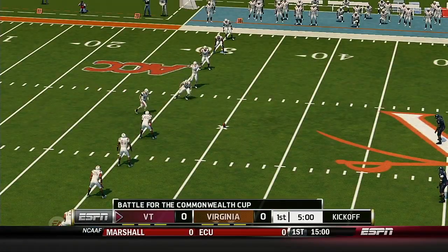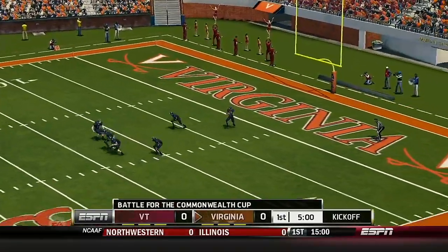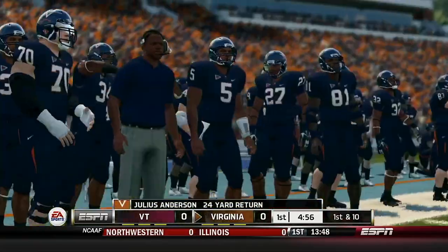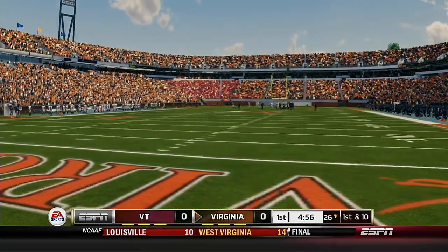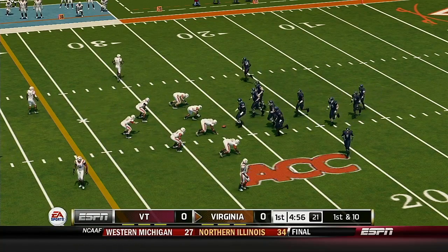Virginia Tech is getting fired up down there as they get ready to boot this opening kickoff. Anderson fields it at the three. He's tackled at the 26. Well, from that first time they walked on campus as a recruit to their freshman season, and now here they are as seniors taking the field for the final time. Now the offense gets ready to take their first crack at it.